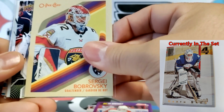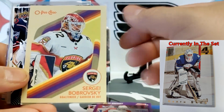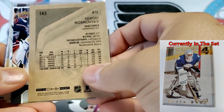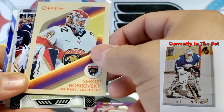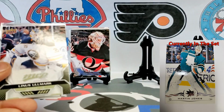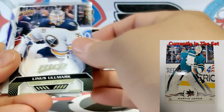Bobrovsky, a good chance he's going to get into the binder. Another one of the cards that I bought from Ken before he sent me all the other cards. This is card number 143. So I might change this card out. I really like this design, and I want to have it represented in the binder. So that's a pretty cool one right there. So that one might make the, well, most likely will make the cut.